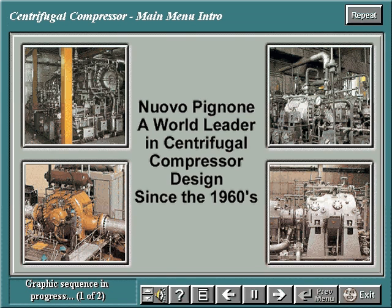Nuovo Pignone started designing and manufacturing centrifugal compressors in the early 1960s, quickly achieving a leading role and becoming internationally recognized in the area of centrifugal compressors.